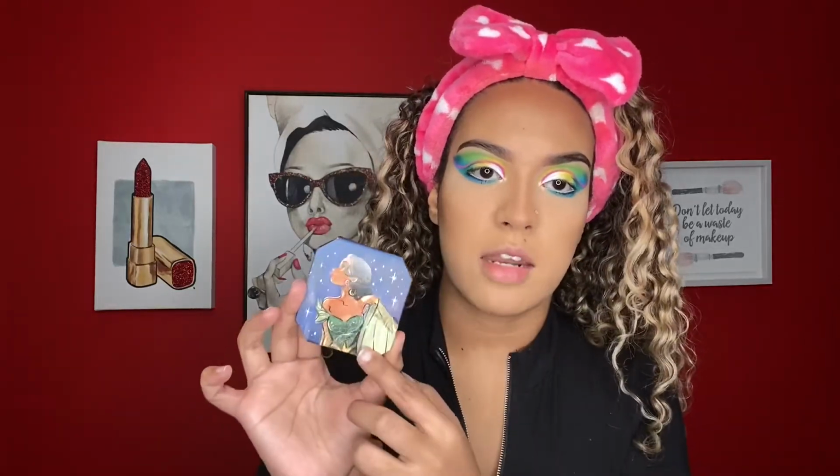Look at how beautiful this packaging is. This is Princess Tiana. Fun fact, well actually not so fun fact, I've never seen Princess and the Frog, but out of the entire Disney collection, this was the one thing that I needed to get. This is such a beautiful blush.